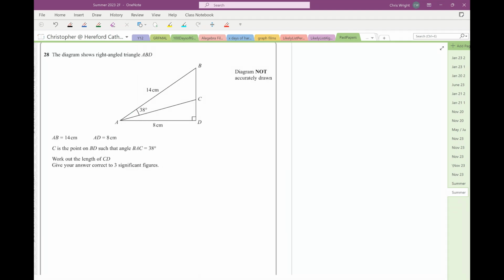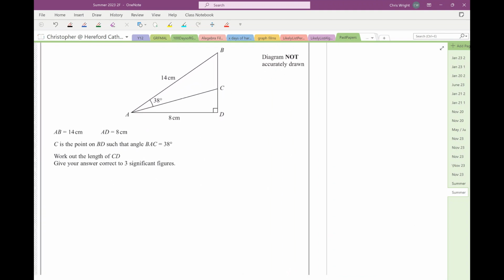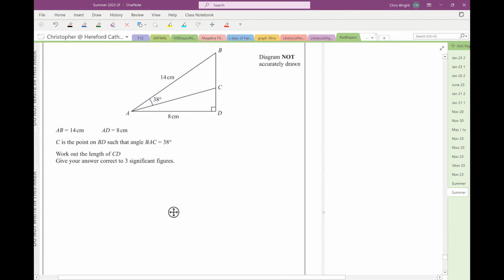Question 28. Right, let's have a look at this. The diagram shows a right-angled triangle ABD. AB is 14, that's marked. AD is 8. C is the point on BD, such that angle BAC is 38. That's marked. Work out the length of CD. It wants me to work out that length. Okay. Well, if only I knew this angle, because then I could use the bottom right angle triangle, couldn't I, in trigonometry to work out the length of CD.